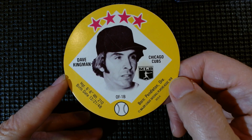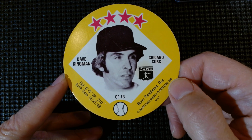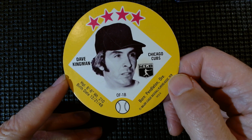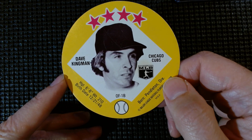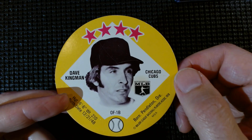Borderline Hall of Famer. Big home run hitter, but big strikeout guy. Look at that, 6'6", 210. Born December 21st, 1948. Always had this card, and I've kept it as probably as good as it was at the time that I got it.